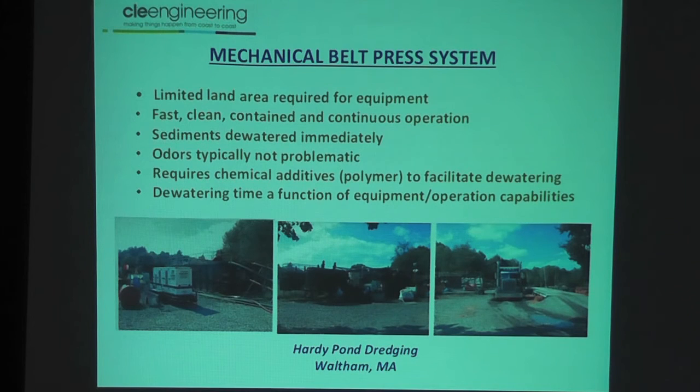And what we mean there is you can have a number of belt presses sequentially in line based on how quickly you can dredge. Depending on the size of your dredge operation and the capacity of your dredge, you can pump 500 cubic yards a day, you can pump 3,000 cubic yards a day. So the more you can dredge, you have to handle it on the other end. So you have to have adequate belt press capacity to handle what you're sucking out of the water body and putting into the belt press.